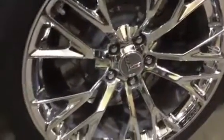Everything obviously is perfect back here. I'm over on the passenger side. You'll see in the reflection, there are no dents or dings. Everything is nice and straight.